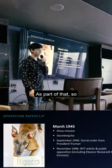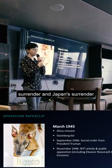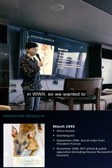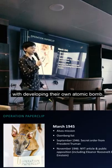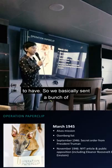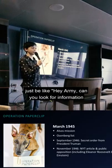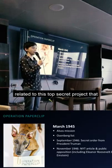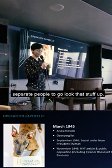And as part of that, March 1945 was between Germany's surrender and Japan's surrender in World War II. So we wanted to find out how far the Nazis had gotten with developing their own atomic bomb, because that was pretty important information to have. So we basically sent a bunch of scientists in after the Army, because we couldn't just say, hey Army, can you look for information related to this top secret project that nobody's supposed to know about? We had to have separate people to go look that stuff up.